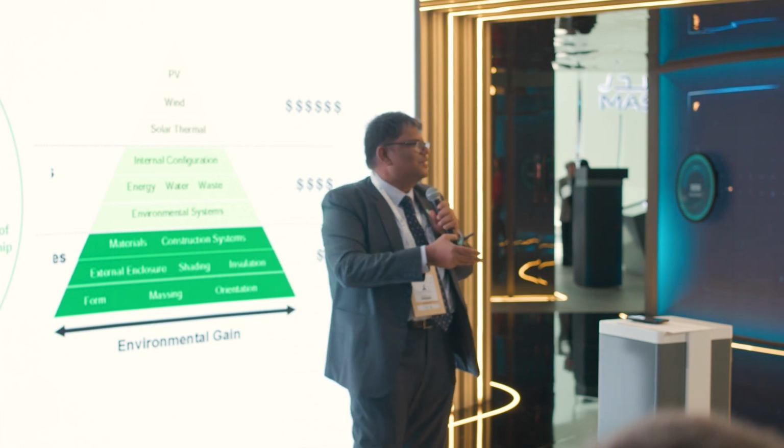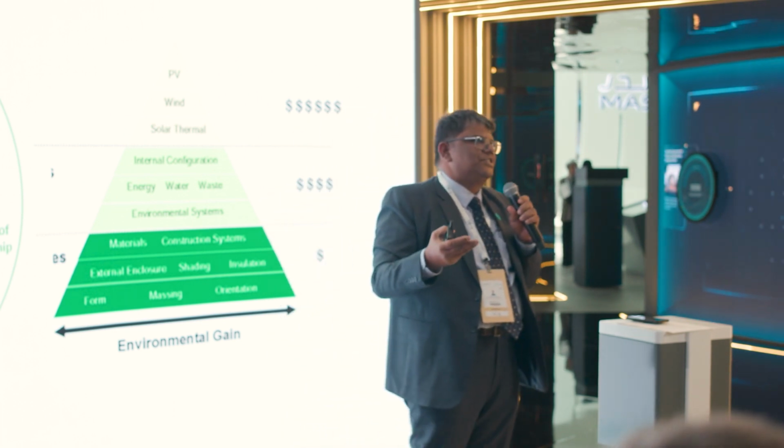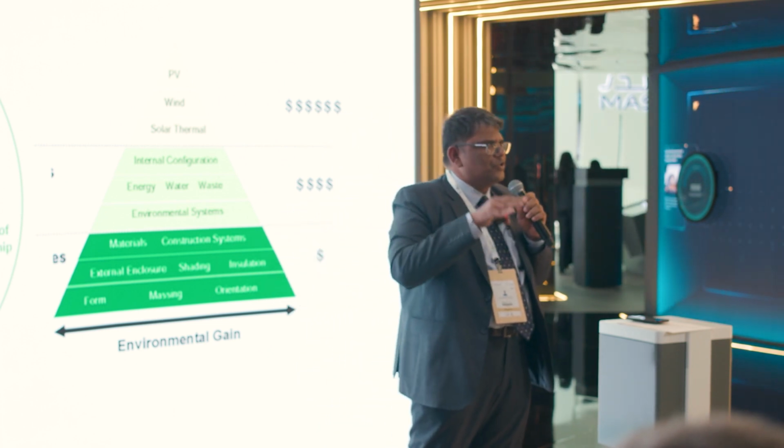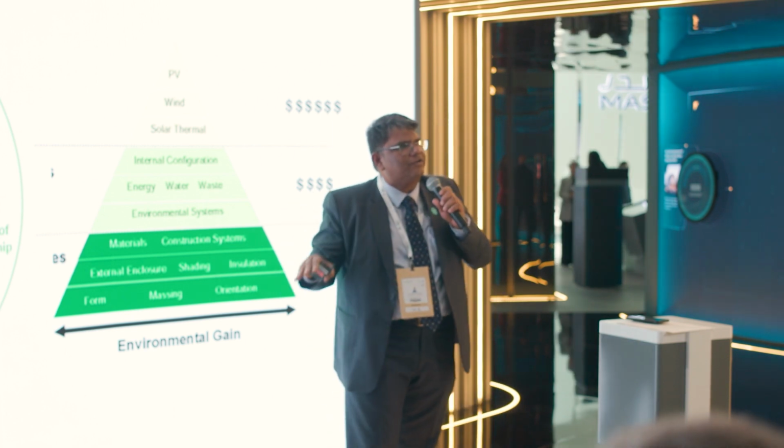Another point which Lucas picked up was that transportation and buildings take up around 60 to 70% of the energy consumption and the increase in CO2 emissions. So our focus has been to deal with the built form and to deal with transportation.